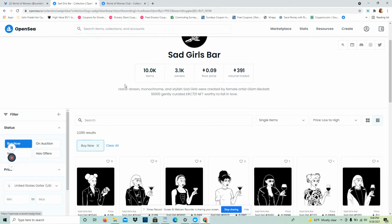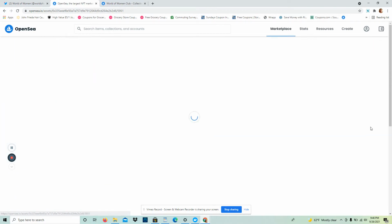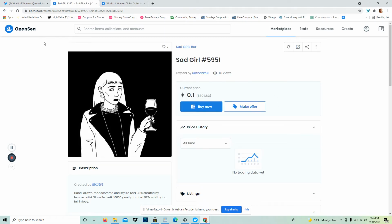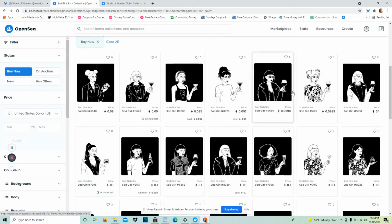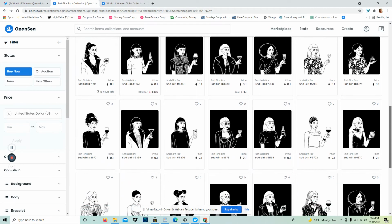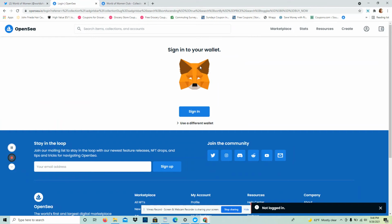So 10K hand drawn, monochrome, and stylish sad girls were created by female artist Glam Beckett. It's 10,000. I think it's a great thing. 0.1 Ethereum. If we click on this really quick, we'll see it's $304. A little bit out of my range, but I like to support. They're all black and white. It looks pretty cool. So I'm going to just go ahead and heart one of these, and that is so I can come back and see exactly what I was looking at.